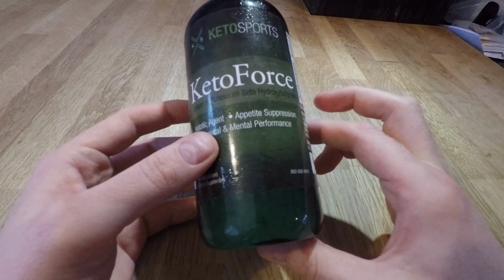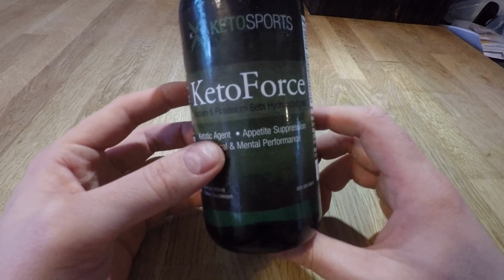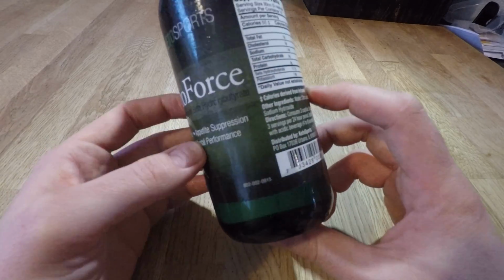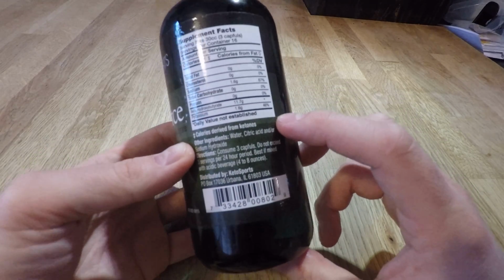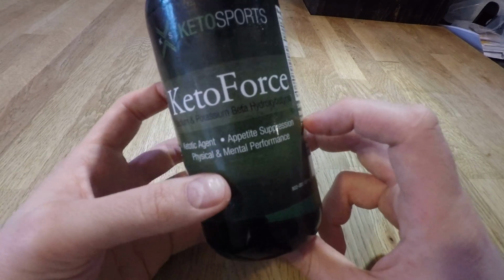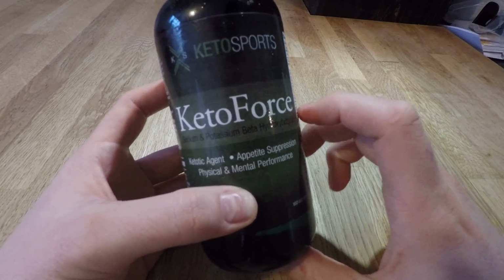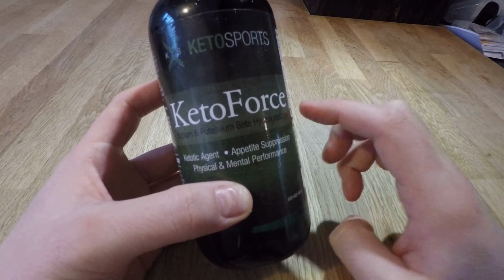I tend to use this with sport. The keto products I do tend to use for sport more than for daily. In daily, if you just eat keto, you can get into ketosis. So price tag wise, I think we're sitting around the £25-ish mark. But again, check out the website.